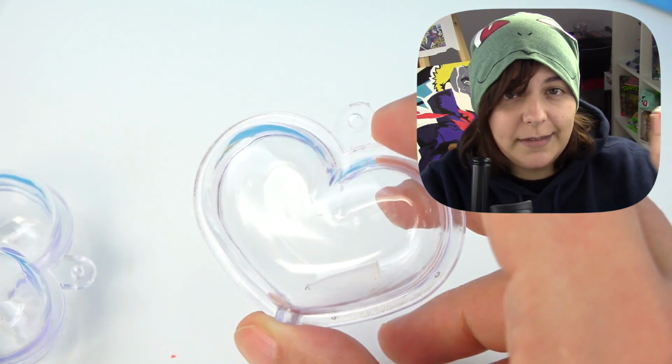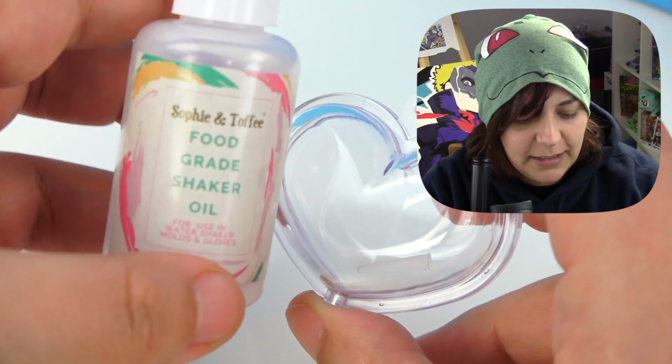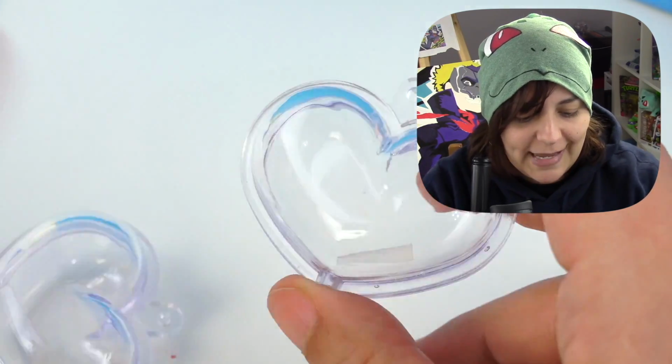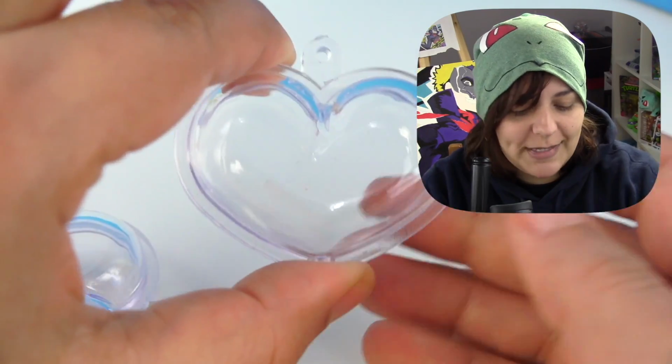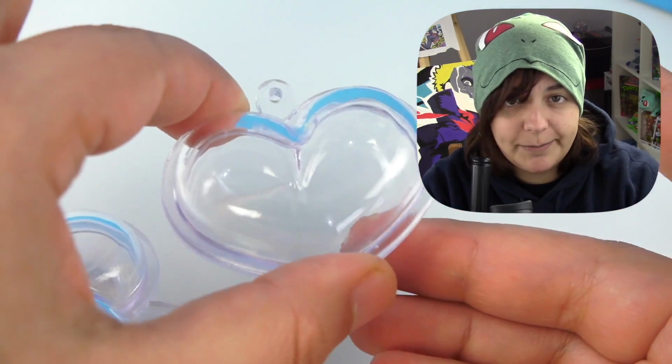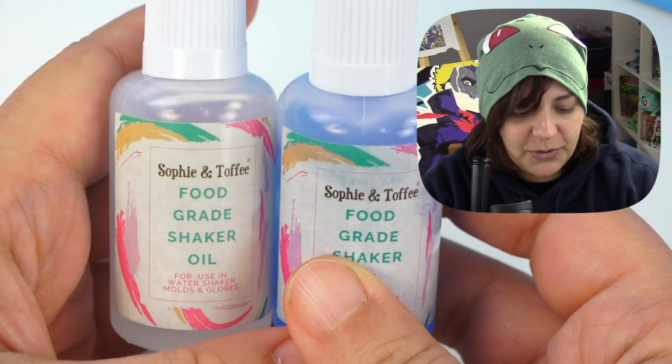Again, as you can see, the idea of this kit is to make you do a project. So you would empty any of these shaker oils into here, add some embellishments. Of course, you can open it. And then you seal it with resin and it becomes a little shaker charm. I've made a couple of these in the past, so I'll put the thumbnail of the one that I made so you can have an idea of what the project looks like.